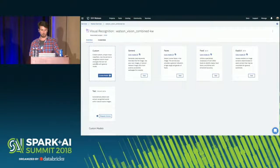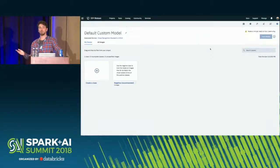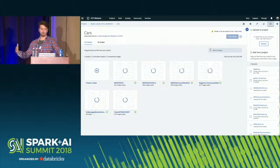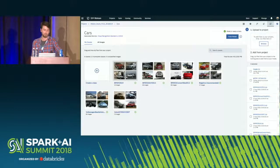What we are adding here now is the option to customize Watson, so you can retrain Watson with your own enterprise data. So basically, I'm going to show you an example here where we took a general model and then we created 5 custom classes here, and we used 346 custom images. So the idea here is to not only be able to detect a car versus a truck, but also to detect which type of car. So in this case, we want to be able to say what is a BMW versus a Volkswagen or a Volvo, or an SUV versus a convertible.